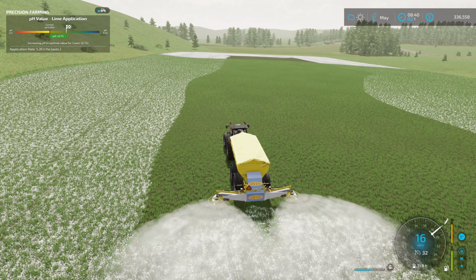But as people have been telling me since I started precision farming here, between the olives and the grapes, with precision farming, we don't really need to do nitrogen or a pH value. But since this is a new crop that we put down, the pH value over here is bad. So we're going to make sure we do that.